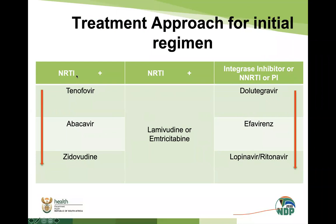And just to say that whenever you prescribe ARVs, you should always prescribe 3 ARVs, which is a combination of an NRTI plus an NRTI plus a choice between your integrase inhibitor, your NNRTI, or your protease inhibitor. Our NRTIs, we've got tenofovir, and that is the first choice, right? Where tenofovir cannot be used, your second choice becomes abacavir. Where abacavir cannot be used, then your option will be zidovudine. But in an adult patient who tests HIV positive, the majority will be started on a regimen that has tenofovir and lamivudine with dolutegravir. Like I said, dolutegravir is now the preferred, right?